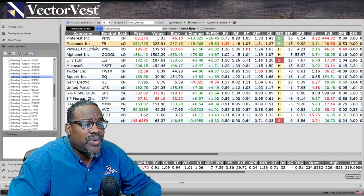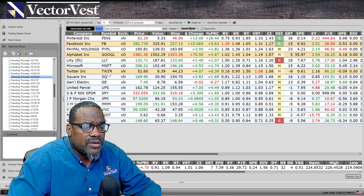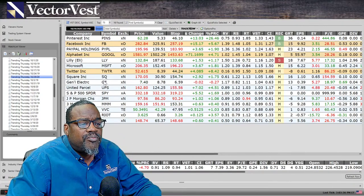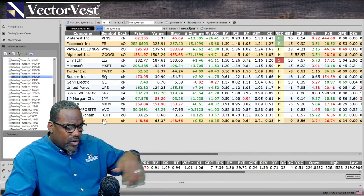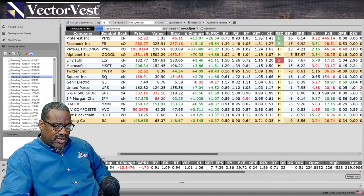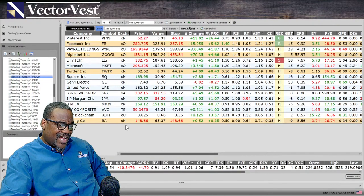So we're going to look at PayPal. We're going to look at Google. We're going to look at Twitter. I think that was it, right? Boeing, Google, Facebook, Twitter. Boeing was my last one. Look at where Boeing sits. Boeing is the last stock sorted by our master indicator, VST. That pretty much tells you the whole story about Boeing.